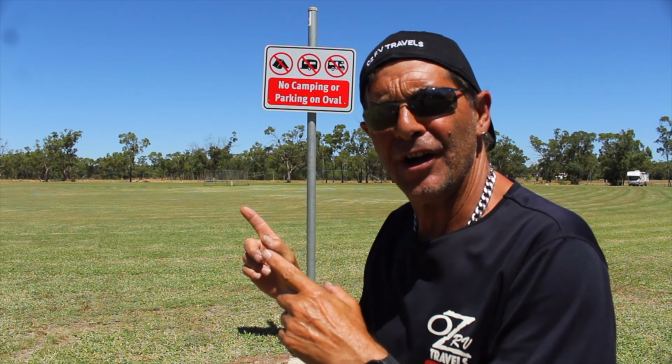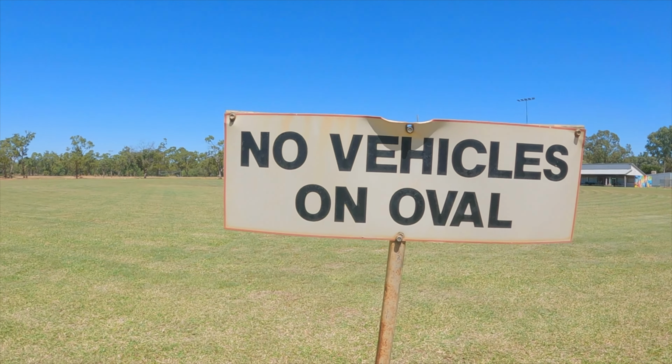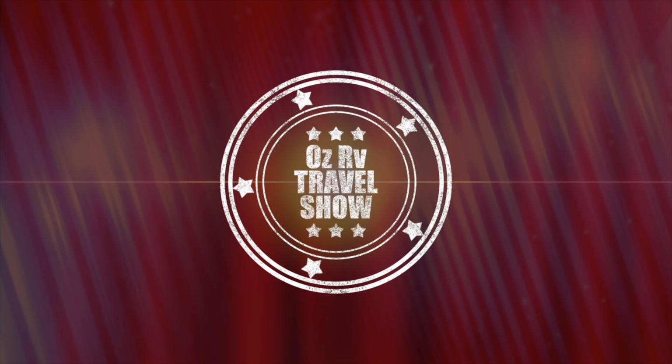Just a bit of a heads up, right behind me there's a sign. All around this park they've got signs like this that say no parking on the oval. So just remember that. There is plenty of other parking around here, plenty of other campsites. I'll show you right now. Let's go have a look at the campsites.